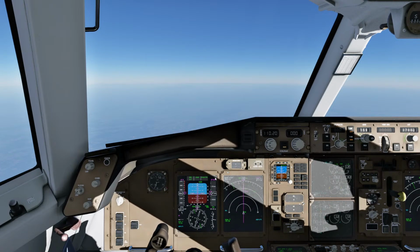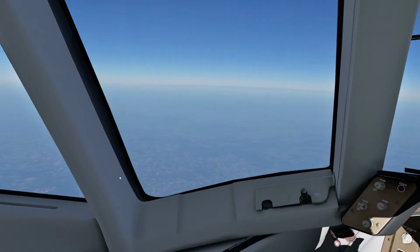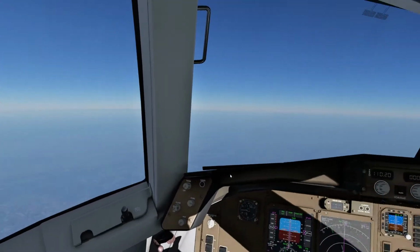Right. So we are at 37,000 feet. We have reached now our cruise altitude, and things are looking good. Look at the sky color. They're beautiful horizon here in X-Plane.